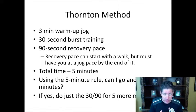Okay, so for example, I'm taking it outside. I'm going to start with a very light jog for 3 minutes. After about 3 minutes, I'm going to hit my first burst. At about 85 to 100%, I'm going to take off. I'm going to sprint for 30 seconds, okay? You can count it out in your head, but it'd be best if you just have a watch, okay? 30 seconds, you're going to push.